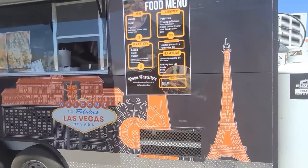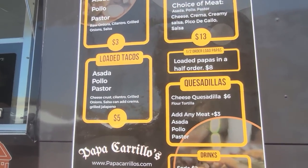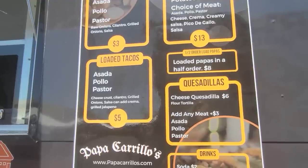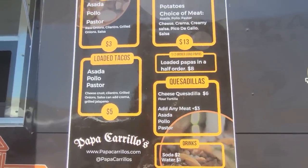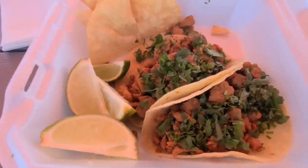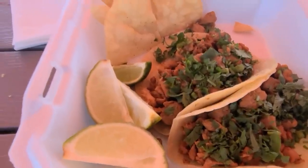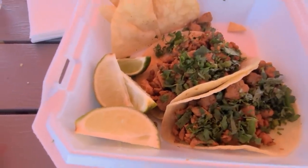We decided to get tacos for lunch. I got chicken tacos, really reasonable. A chicken and onion cilantro, grilled onions and salsa. Really quick and easy, and not too much food. Really, really good chicken tacos here, lemon and cilantro, all kinds of goodies.